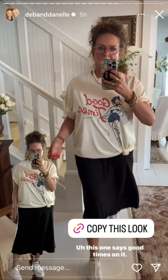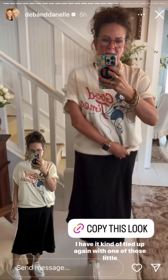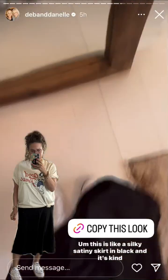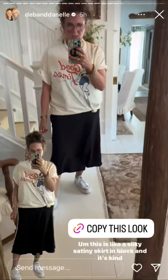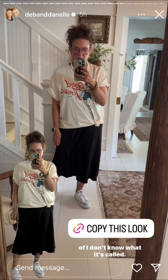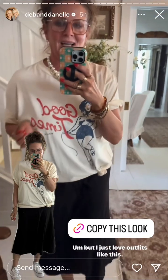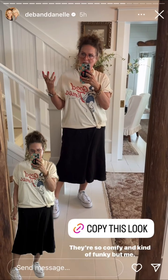T-shirt number 3. This one says Good Times on it. I have it kind of tied up again with one of those little hair bands. This is like a silky satiny skirt in black, and it's kind of, I don't know what it's called, kind of flared maybe. But it's really comfortable. It's got a stretchy waist. I got my normal size. But I just love outfits like this. They're so comfy and kind of funky, but me.